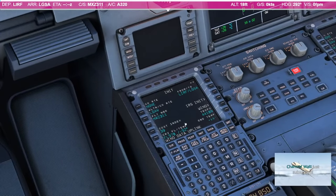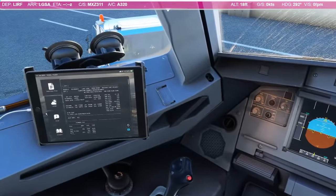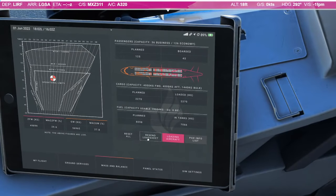Good, GPS primary, so it's aligned. Wind data has uplinked. So we've done DIF. So let's just make sure we have the right weather. Oh, and we can load. Oh, we already loaded it in. Back to Fenix. And yeah, resend load sheet. But let's go to my flight.